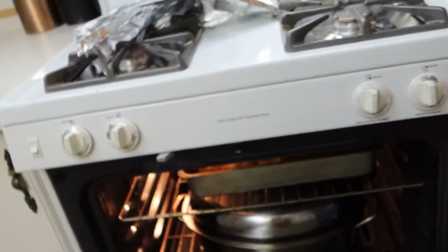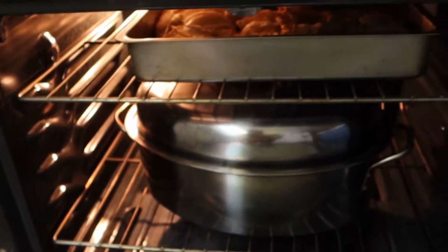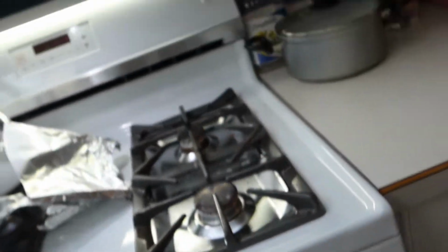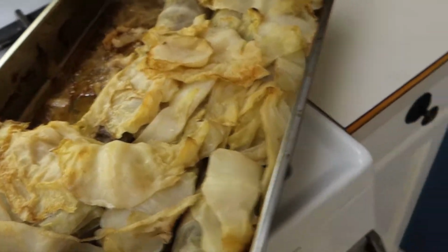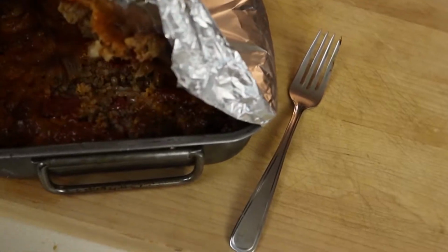Just been home for a little while editing a video. And Charmaine has been making cabbage rolls all day and the house smells fantastic. That is if you like the smell of cabbage rolls. So we got a lot of cabbage rolls. And even some extra stuff.